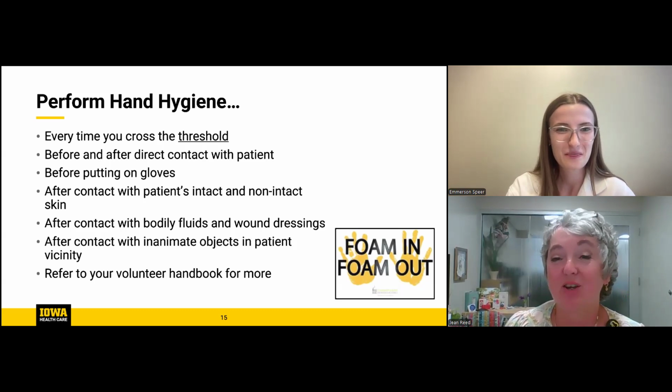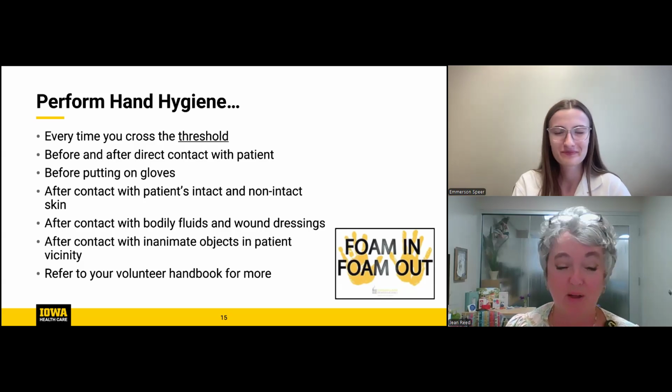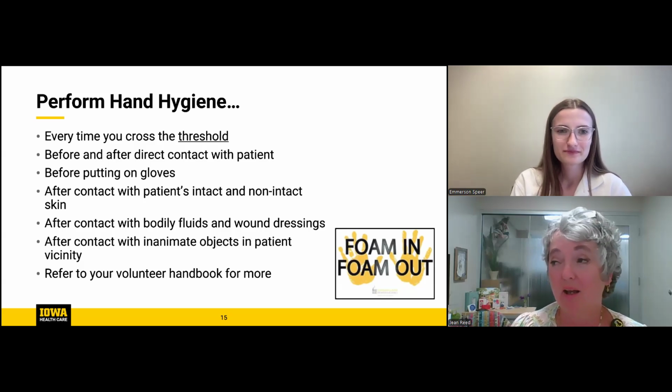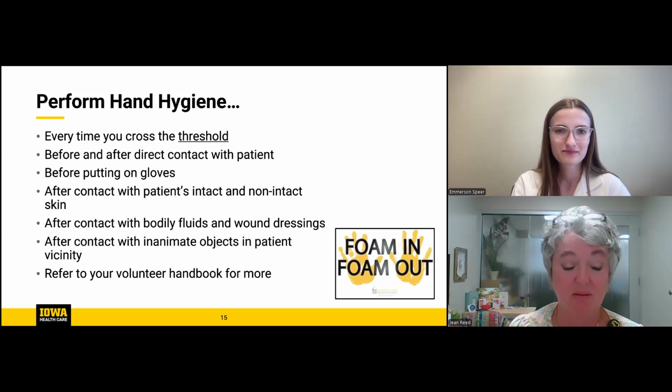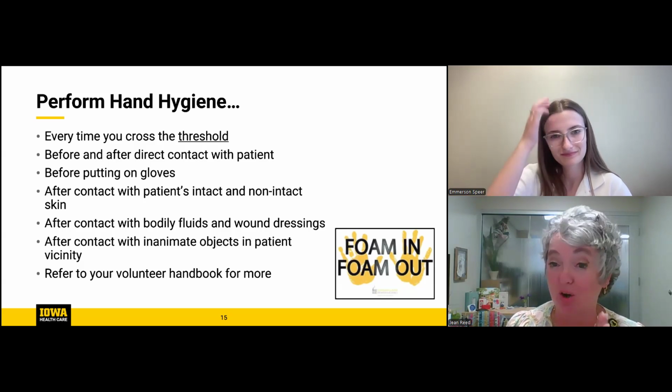So, it's all about habits, right? Getting into good habits. If you're already in healthcare, you're used to following these guidelines. If you're not, my challenge is that the next time you come to the hospital, you're going to wash your hands on the way in, and you're going to wash your hands on the way out. And to do it correctly is longer than most people think. I think we talk about in the handbook, the minimum 15 seconds, between 15 and 30 seconds. That's not scrubbing into surgery hand hygiene, but it's longer than you think.